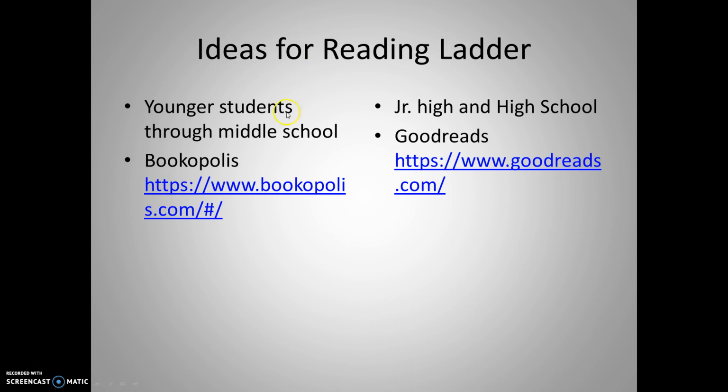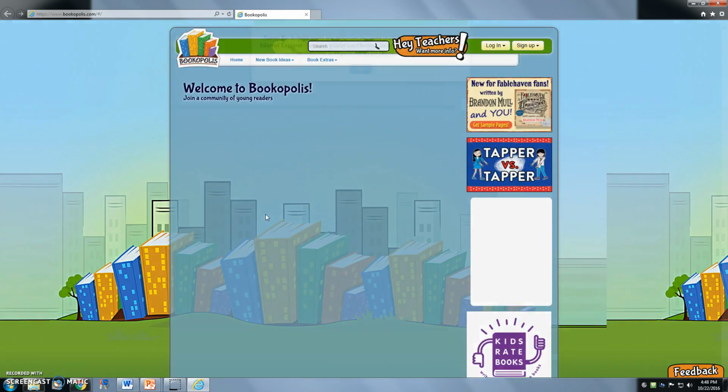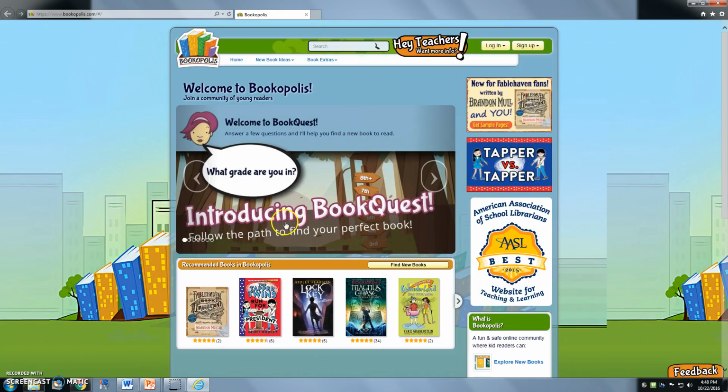So for younger students through middle school, I would recommend Bookopolis, and then for your junior high and high school, Goodreads. Most of you are probably familiar with Goodreads, but I don't know if everyone is familiar with Bookopolis, so I'll just pull it open real fast. It's a kid-safe place for students to be able to match up the books that they're looking for, and then it helps the students keep track of what they just read, and it helps them find what to read next.